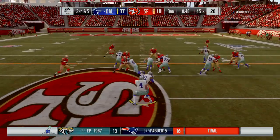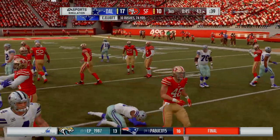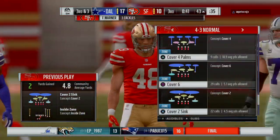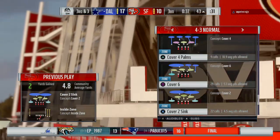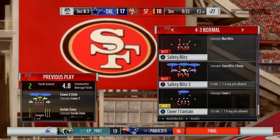Again, it's Elliott. And he's going to be met at about the 43. There to stop him on the defensive side, Fred Warner. Well, that didn't appear to be a run blitz. He just darted in once he saw the run develop. That appeared to be a case of see ball, get ball.